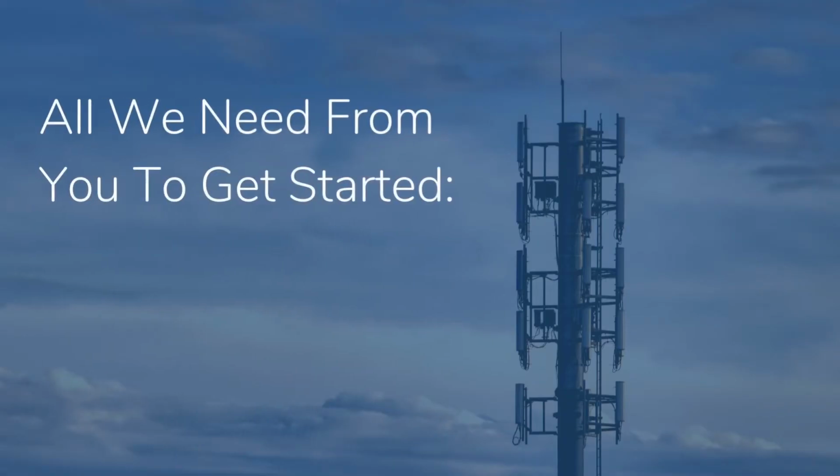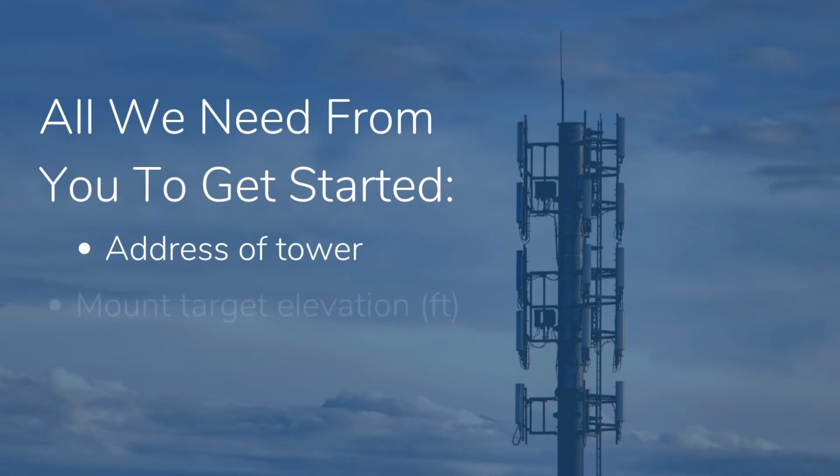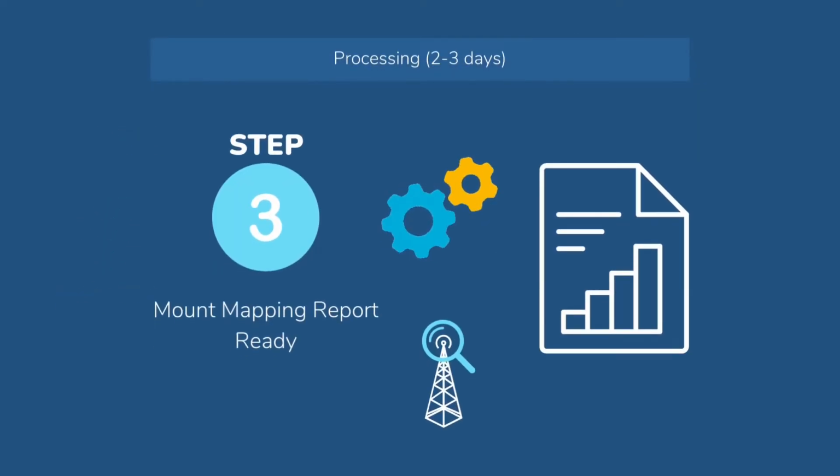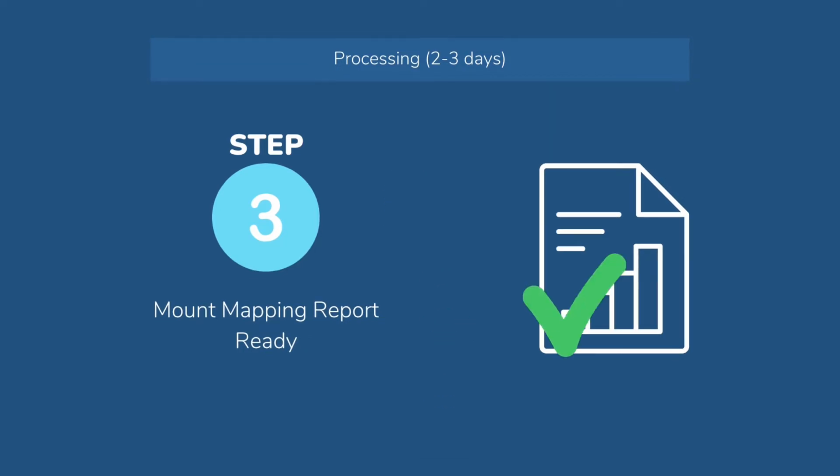All we need from you to get started is the address of a tower and the mount's target elevation in feet. Pointivo's patented, accurate, and consistent AI-driven tower analytics platform creates a digital twin, automatically calculates mount mirror measurements, and identifies antennas and other ancillary equipment in just a few days.